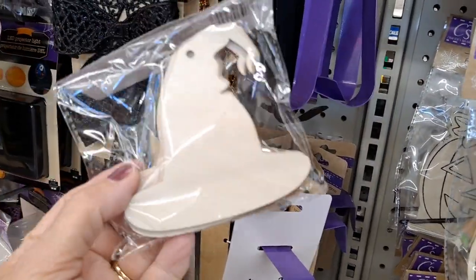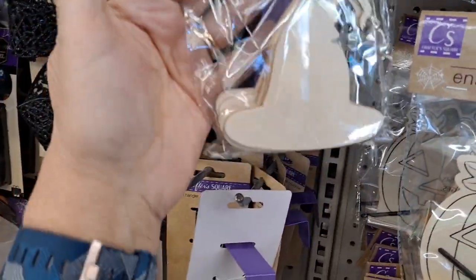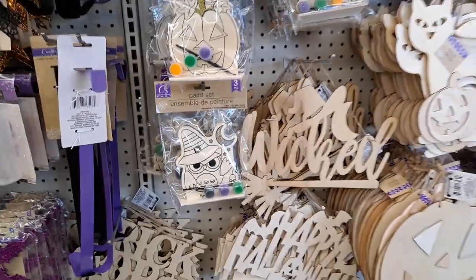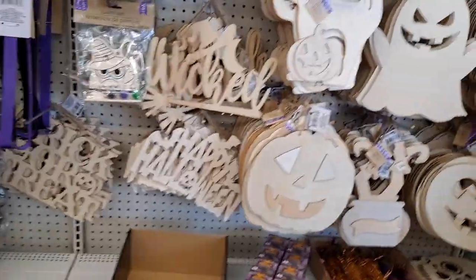Although this looks a lot like the hat from Harry Potter. I think I said that last year, right? The hat that... Just me.